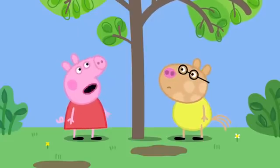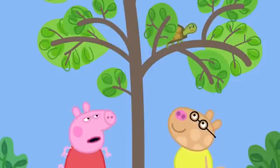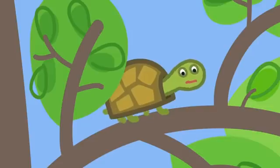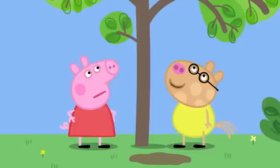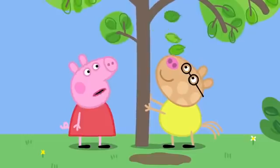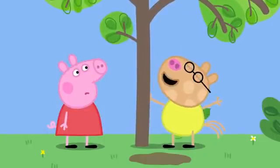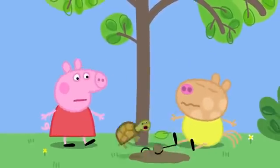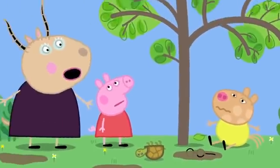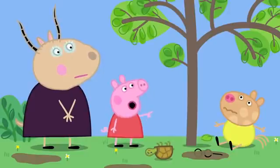It's coming from the tree. It's Tiddles the tortoise. Naughty Tiddles! Come down at once! I can shake the tree to get Tiddles down. Is that a good idea, Pedro? Don't worry, I am Super Pedro. Ow! Oh dear, what has happened? Tiddles fell on Pedro's nose.